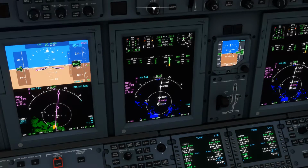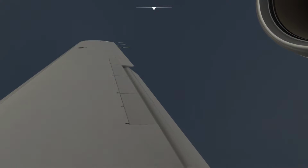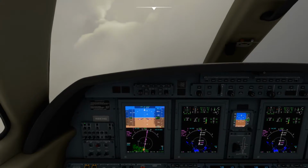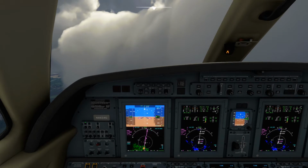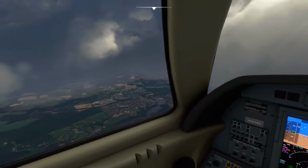Slowing down a little bit more, we can go flaps 3-5. Landing gear. Landing gear. That landing gear warning is going to get annoying, so let's just drop them now.